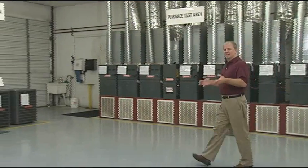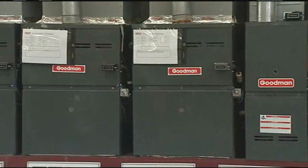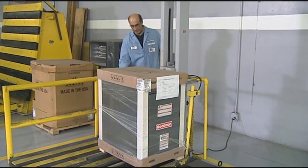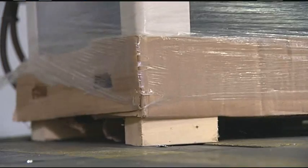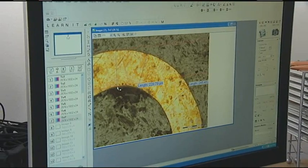Steve Griffin is the Vice President of Quality here. Hi, Steve. How are you? Hi, Mark. How are you? Real good. Good to see you. Good. Welcome to Reliability. Well, thank you very much. Now, I believe you're in charge of making certain that the products meet the highest possible quality standards and that the tests devised to test those products are the most rigorous in the industry. Is that an accurate description? Yes, that's exactly what we do here in Reliability.